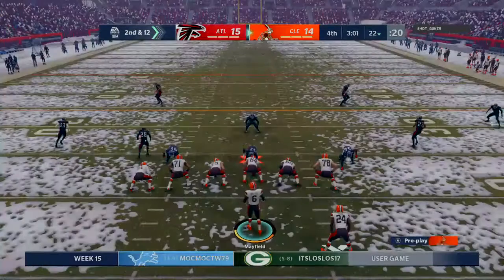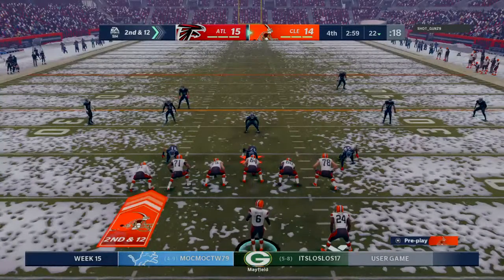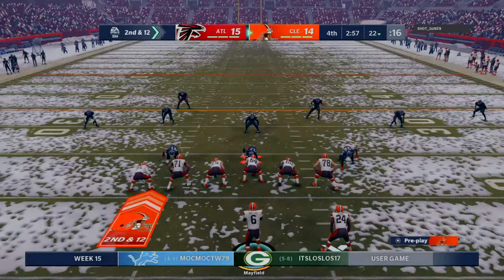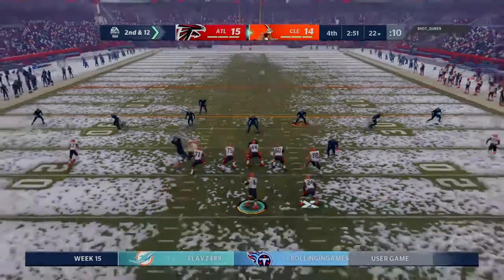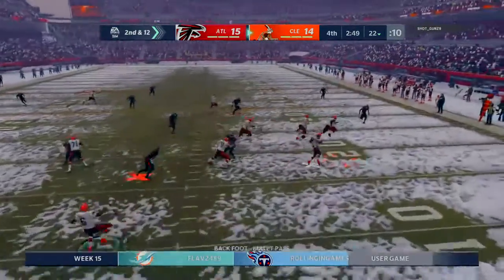Blitz, watch the blitz. 2nd and 12. Mike, 45. I'm coming after you. I'm coming after you. Check, 45's the mic. Check, 45's the mic. Watch the run. Watch that. Mayfield looks to throw.